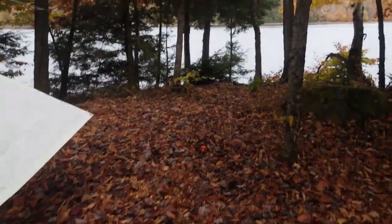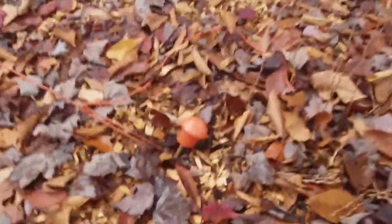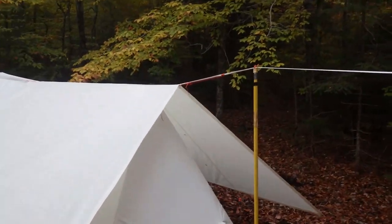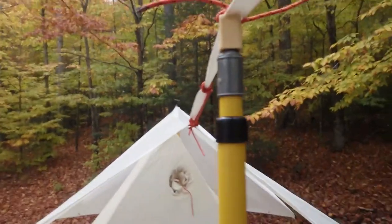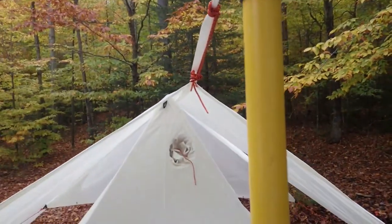But you can see that it's pretty taut. I used rebar for the pegs. I've got caps on the rebar. The tent, nice and taut.